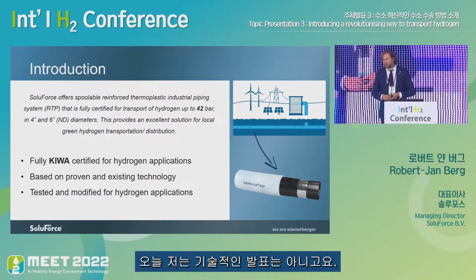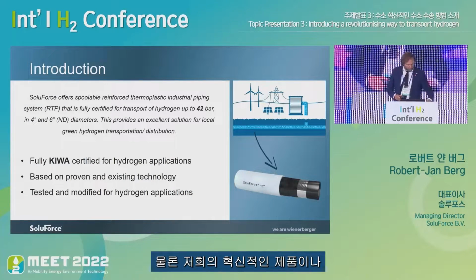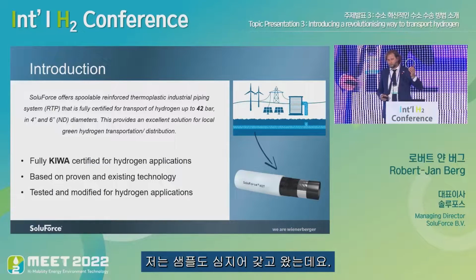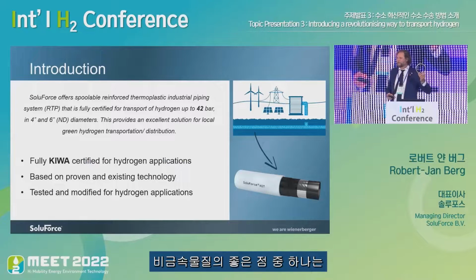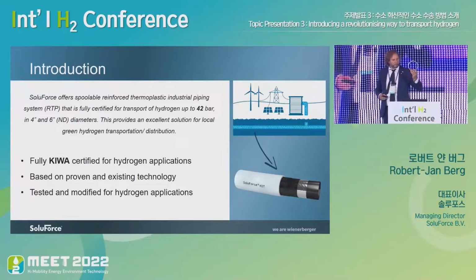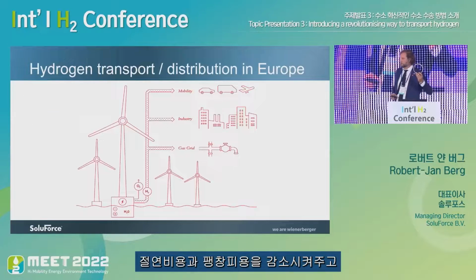Today, I will not give a technical presentation. Although, of course, I would love to tell you about our innovative product, about what our product can do. I even brought you a sample of it. It is completely non-metallic. And one of the nice things of being non-metallic is that it has no hydrogen embrittlement. It is extremely easy and fast to install, reducing installation cost.